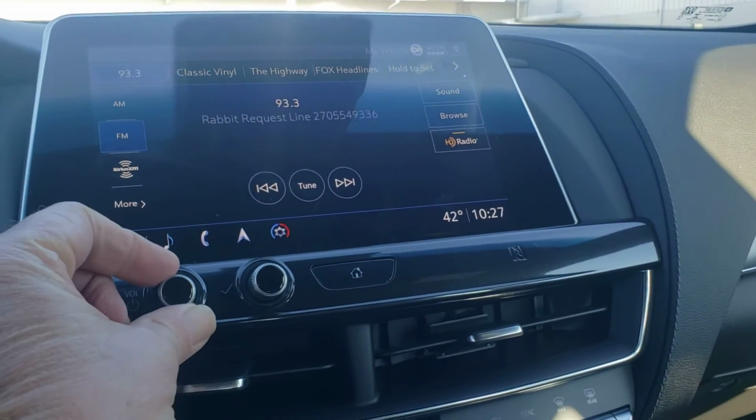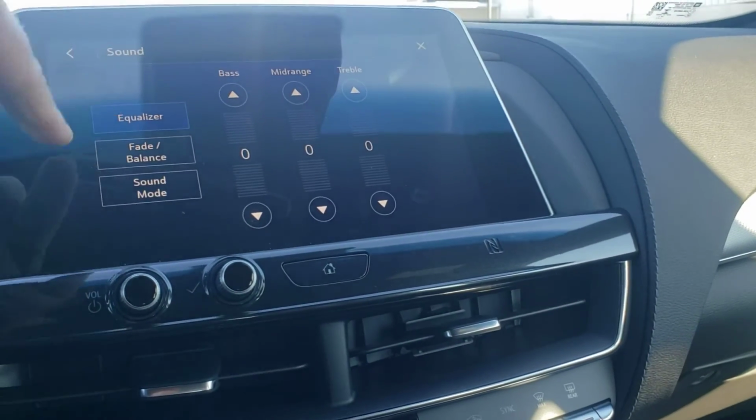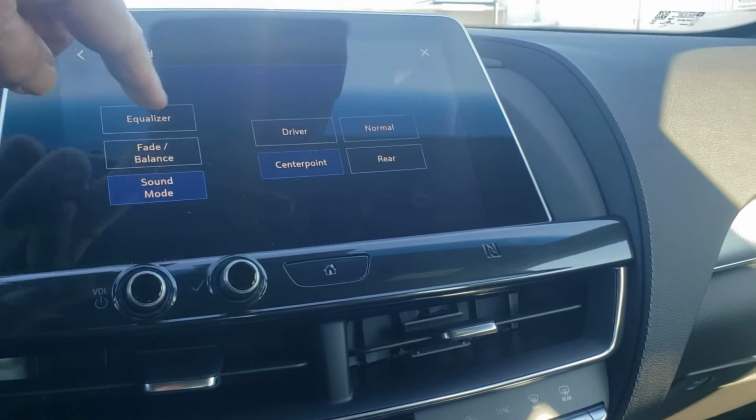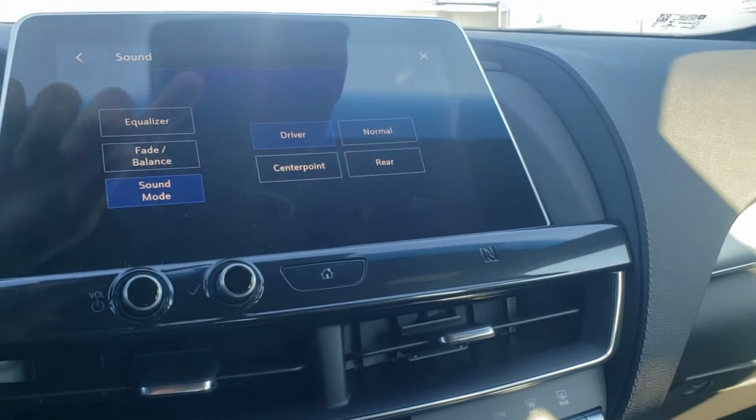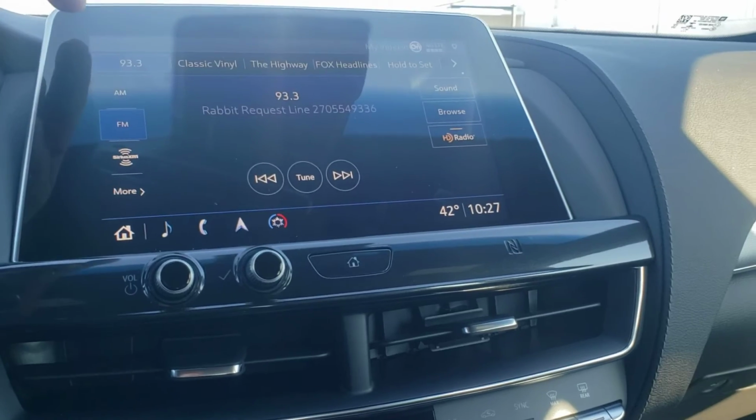You've got a great sound system in this vehicle. If you hit sound, I would keep it in center point or driver. Those are the two that I like the best.